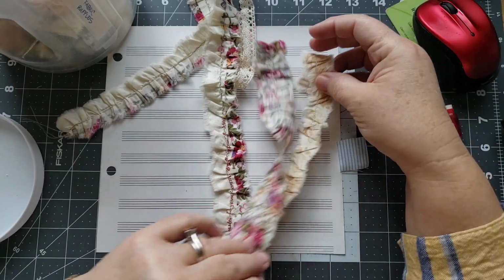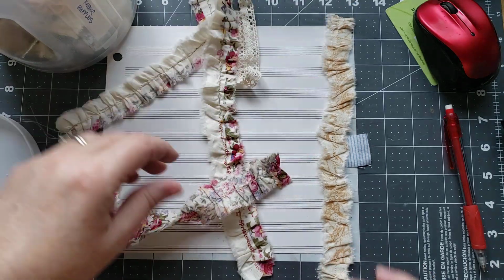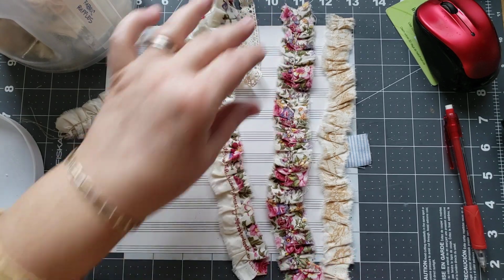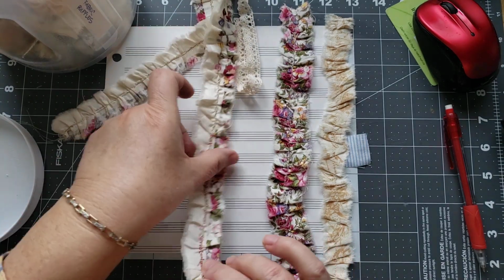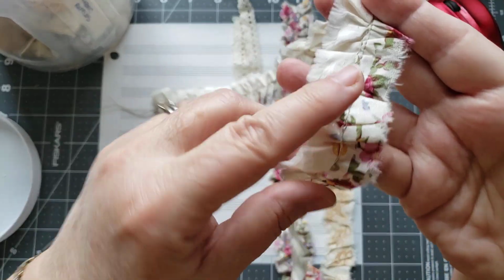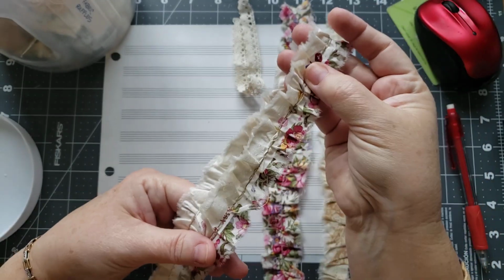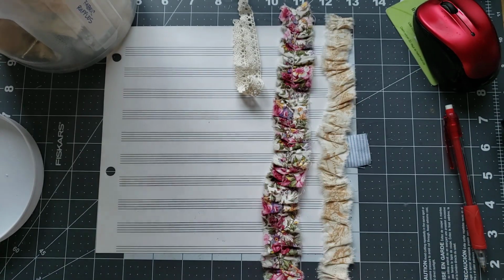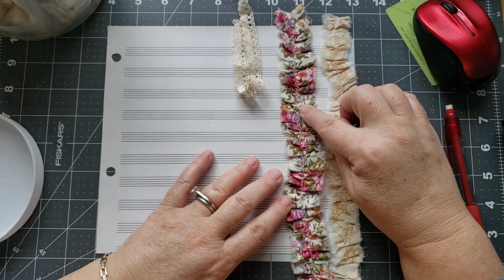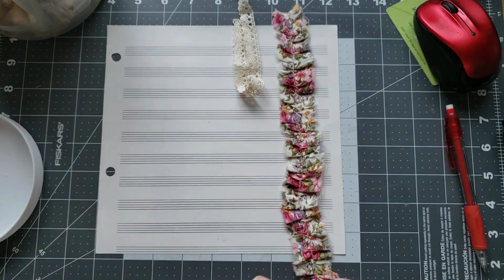I was trying to decide whether I want to use this little beige one or this flowery one, which I really like. I thought about this one a bit. I made a ruffle out of the selvage edge. It's the edge that's got the ink tests on it. I kind of like that. But if I put lace down the center, you won't see that. So I'm not going to use that one. So it's either this one or this one. And I think I'm going to go with flowers.